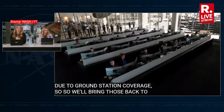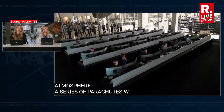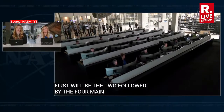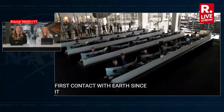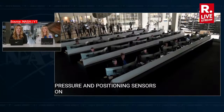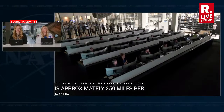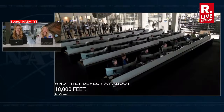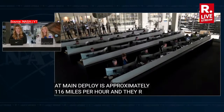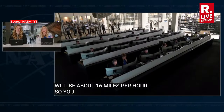Now, after Dragon Freedom has re-entered the Earth's atmosphere, a series of parachutes will deploy to slow the crew's descent. First will be the 2 drogue parachutes, followed by the 4 main parachutes, and those will guide Dragon to its first contact with Earth since it launched back in September. Dragon will automatically deploy these parachutes when different pressure and positioning sensors on the spacecraft detect that they're at the right speed and altitude. Vehicle velocity at drogue deploy is approximately 350 miles per hour, and they deploy at about 18,000 feet. The vehicle velocity at main deploy is approximately 119 miles per hour, and they deploy at about 6,500 feet. When Dragon splashes down in the water, the vehicle velocity will be about 16 miles per hour, so you can really see how those parachutes help to slow down the crew inside the capsule.